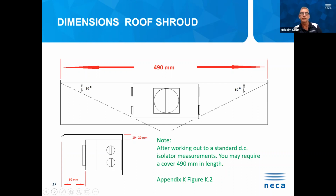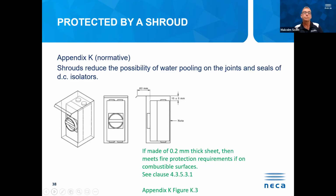Note that after working out the standard DC isolator measurement, you would require this amount. Figure K, Appendix K, figure K2. This provides this. Protection of the shroud. Appendix K is normative. Shrouds reduce the possibility of water pooling on the joints and seals of the DC isolators. If the shroud is made of 0.2 millimeter thick sheet, then it meets the protection requirements of the combustible surfaces in clause 4.3.5.3.1. Again, figure K, Appendix K, figure K3.